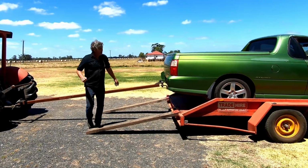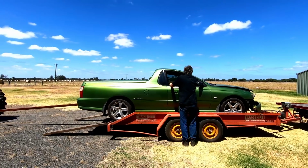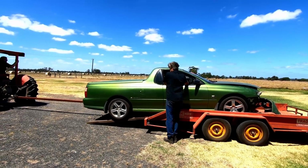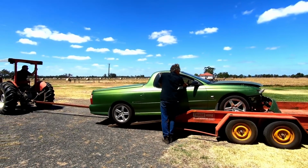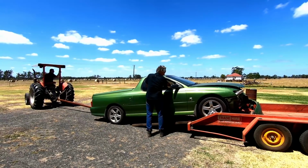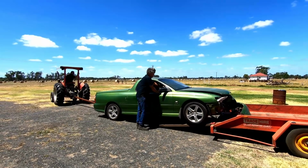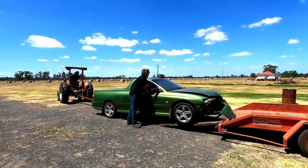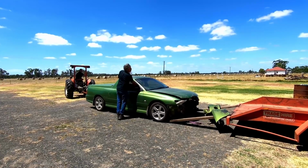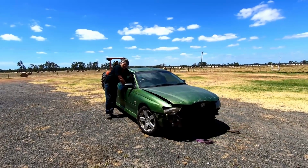Righto, Bill, you're on the tractor, mate. Righto, just slow. Bumper's off. Lucky our bumper didn't fall off in transit between the Northern Territory and here.